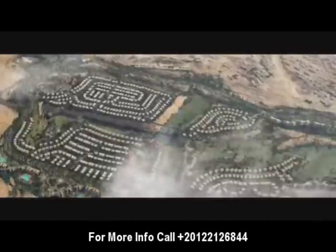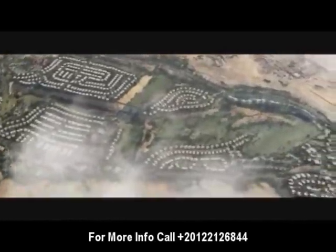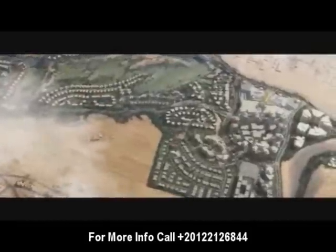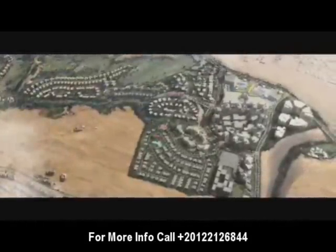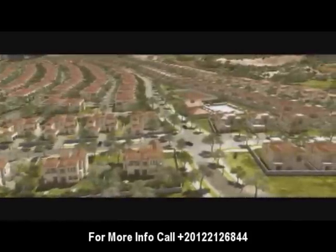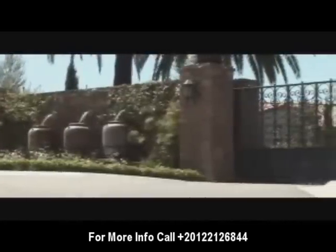The residential area comprises 11 villages, host to luxurious villas, spacious townhouses, and sophisticated apartments. The signature 18-hole golf course and clubhouse nestle within the residential villages. The Uptown Business Park has every facility for your working life at the heart of Uptown Cairo. The homes here are beautifully crafted and securely gated, perfect for family life.